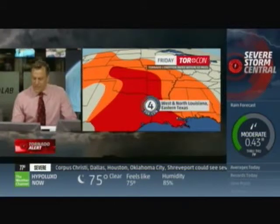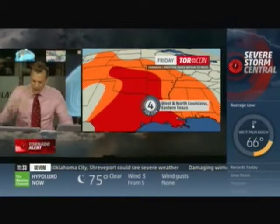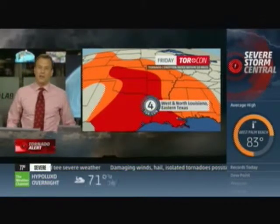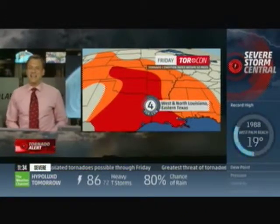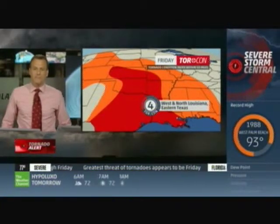It's a 5. And then a 4 in western and northern Louisiana. This will be north of Alexandria, near Shreveport, and then east Texas. So Tyler will be included in that as well. So the threat is not going away, guys, anytime soon. And watching the storms very closely tonight in Texas. A nocturnal threat across, especially North Texas tonight.